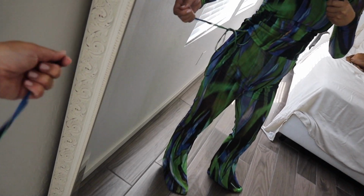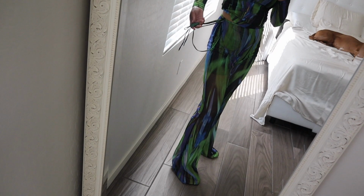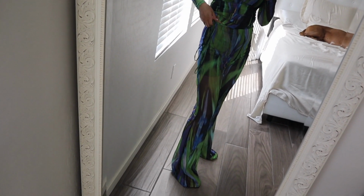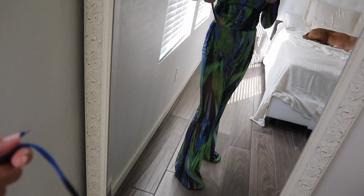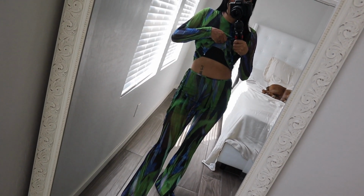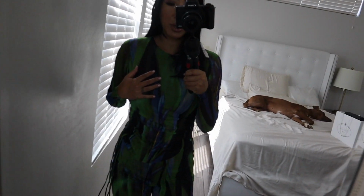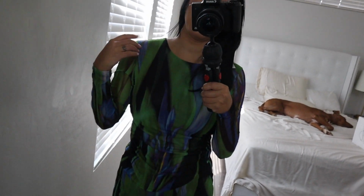The only thing that I kind of don't get is this string. I looked online to see how they styled it, and they just tied it like this. And I think you'd have to be careful if you go to, like, the bathroom. Make sure it doesn't go inside the toilet, or you could even just probably cut it off. But I was thinking if you just wore this with a black top like this, you can kind of tie it up. If you're bigger in the chest, get a medium for sure.